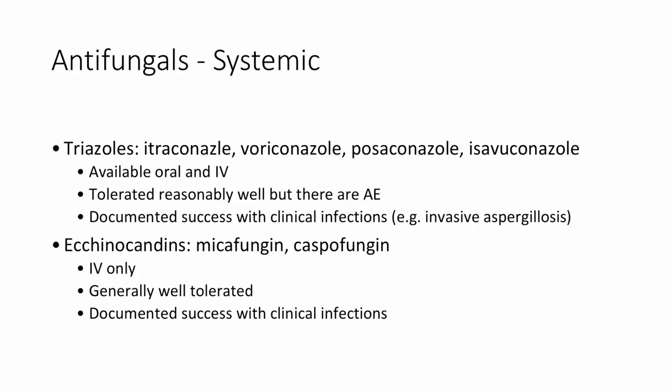They're available both oral and IV. They're tolerated reasonably well, but there are significant adverse effects. These are not easy drugs to use. And they're very successful. Many people with invasive aspergillus in their lungs, disseminated aspergillosis, et cetera, their lives have been saved by taking these drugs.